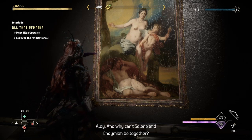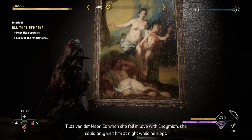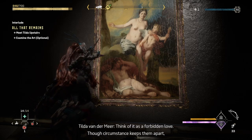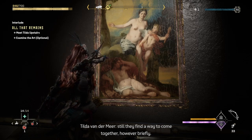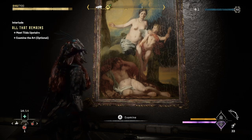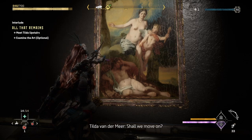And why can't Selene and Endymion be together? Selene took a vow of chastity, promising to never take a lover. So when she fell in love with Endymion, she could only visit him at night while he slept. But then wouldn't she be breaking that vow? Think of it as a forbidden love. Though circumstance keeps them apart, still they find a way to come together, however briefly. She has to keep him at arm's length, but she can be near him, if not with him. Aren't Selene and Endymion cold? Perhaps we should move on to another piece. Shall we move on?